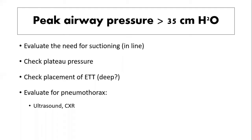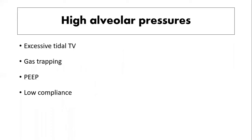This was an X-ray done on a patient that we were looking after at Somerset Hospital who deteriorated quite badly. The peak airway pressure shot up, we increased the PEEP and went through all the necessary steps. Unfortunately, this X-ray was done just prior to the patient arresting, and the patient subsequently demised. So just remember that in your pressure-based mode, you may not have your pressure alarm going off. You will only see a drop in your tidal volume.